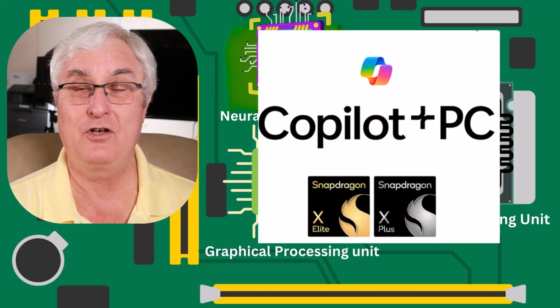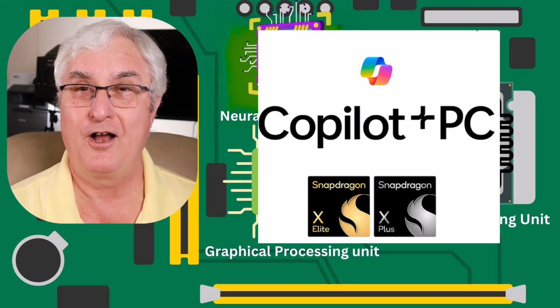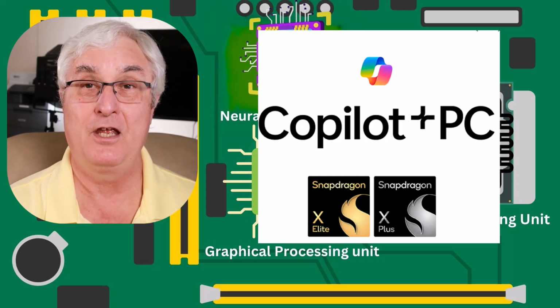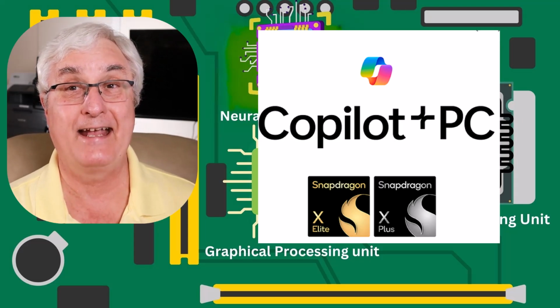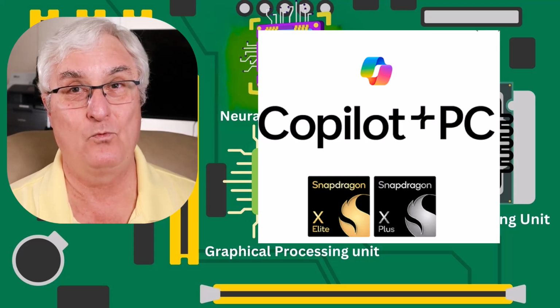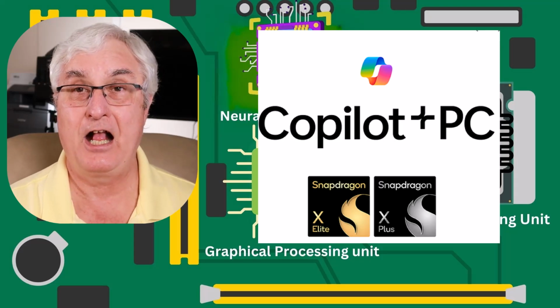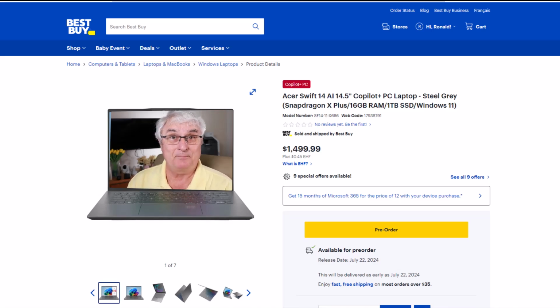So now when you go to Best Buy and you're looking at all these new machines, which will be out on June the 22nd, they have the Snapdragon X Plus chip. Yes, and that's the CPU, that's the GPU, and that's the NPU all in one chip called Snapdragon. And this is what you're going to be seeing in a large variety of machines at Best Buy. All right, let's go to Best Buy and look at some of these machines that you might encounter. These are AI machines offered at Best Buy.